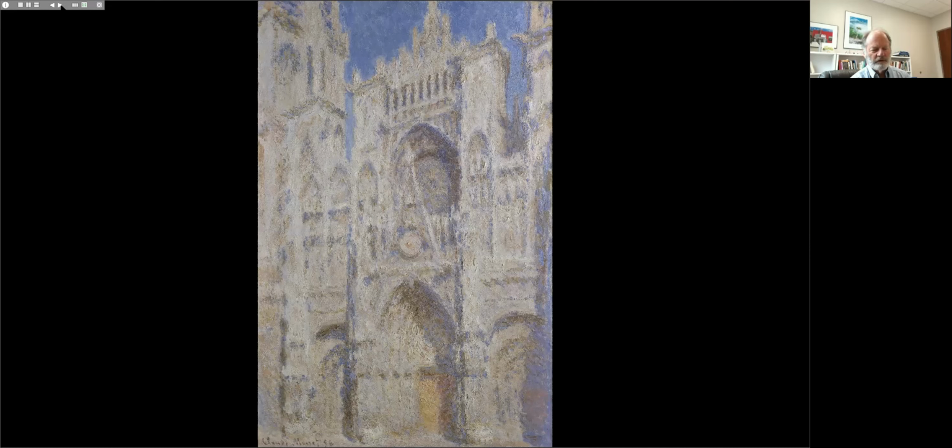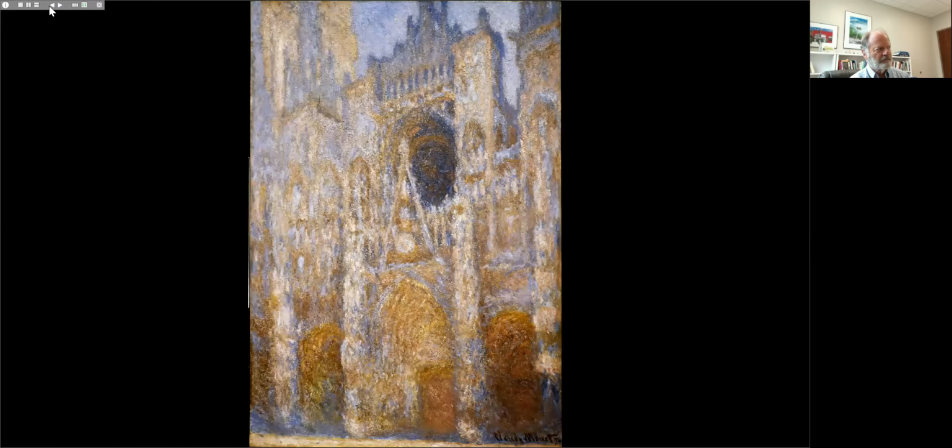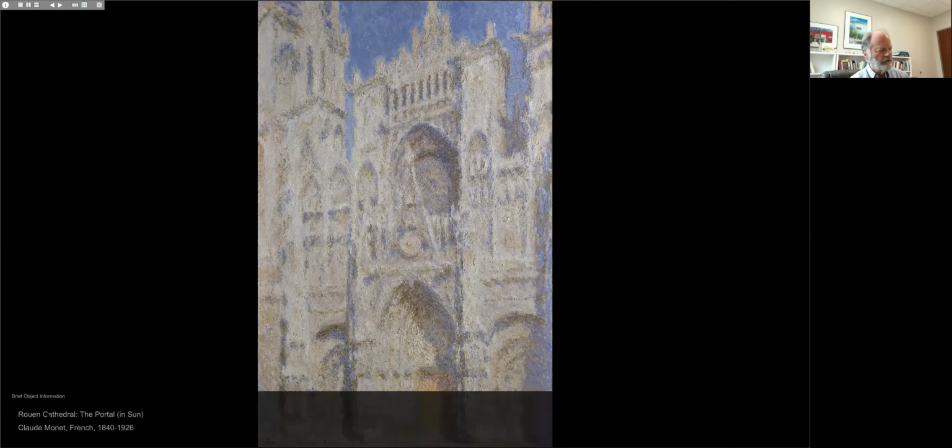He began to realize that the light on something changes frequently, and that if he was to undertake a painting on plein air, out of doors, in front of the subject, from one hour to the next, the light might change significantly. And so to record different harmonies of light on a subject, he began painting a series of exactly the same subject. If I show you a few examples here, you'll note that we see virtually exactly the same fragment of this cathedral facade located in Rouen. The title is found here, Rouen Cathedral, the portal, meaning that he gave the door in sun.